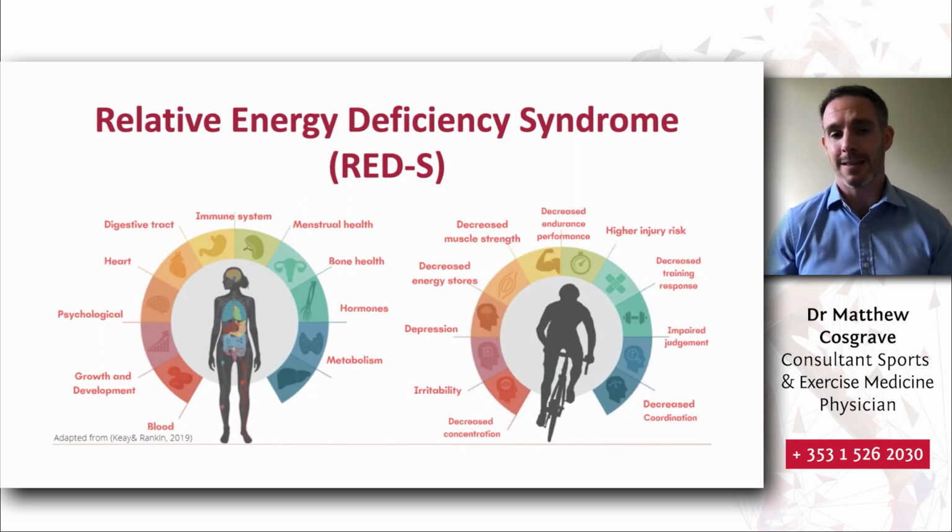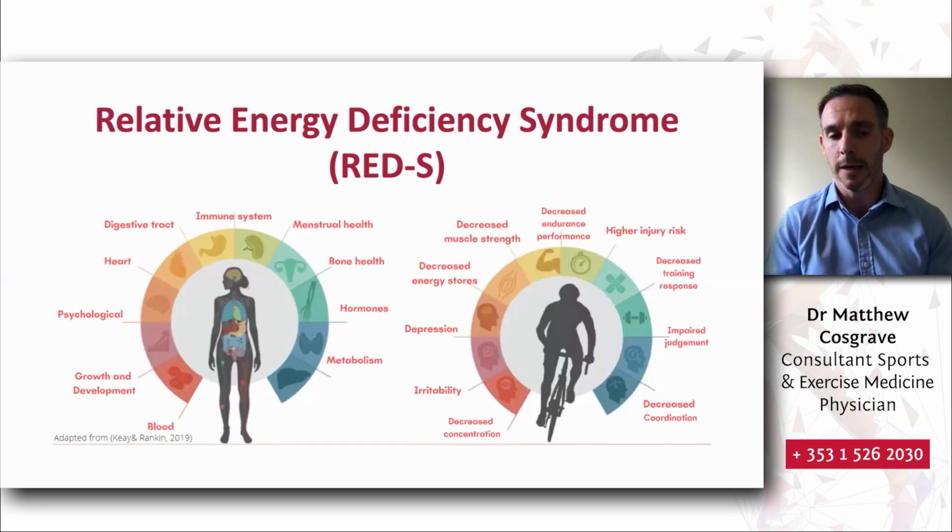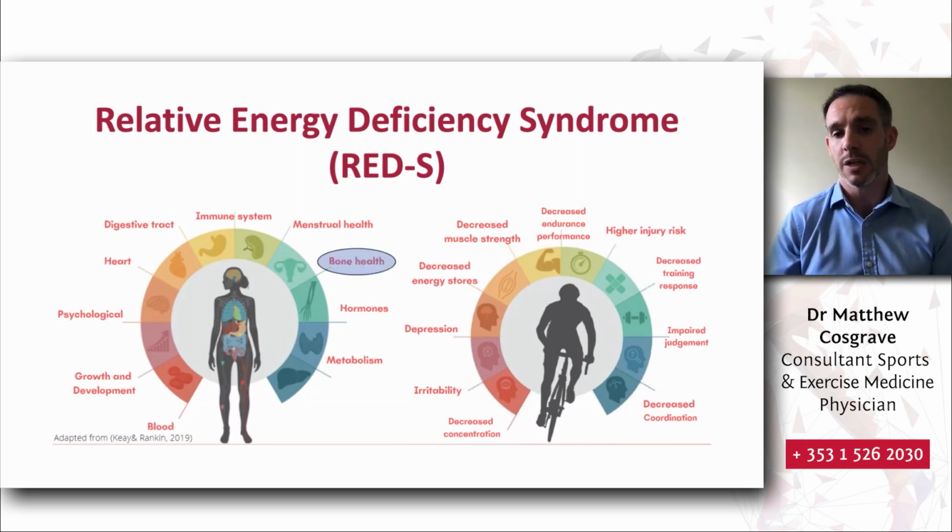But actually what we're seeing is this affects both women and men, and we've retermed it as a relative energy deficiency syndrome. What it describes is a mismatch between how much training you're doing and how much you're fueling to provide the energy for that training. And if there's a prolonged mismatch, you come into difficulties with performance, but also health in general: immune function, heart health, growth and development. But then specifically for us is this bone health.